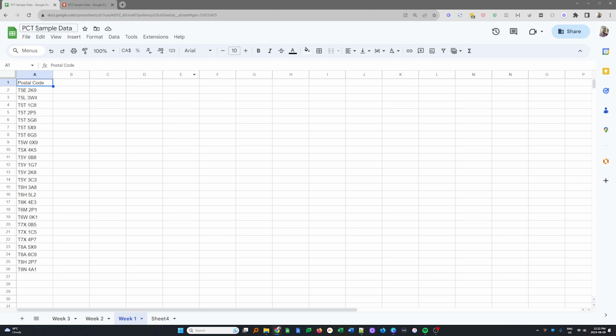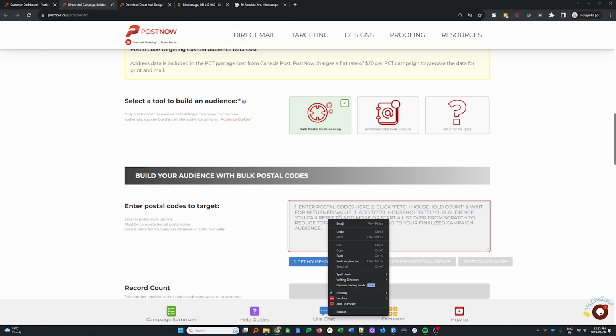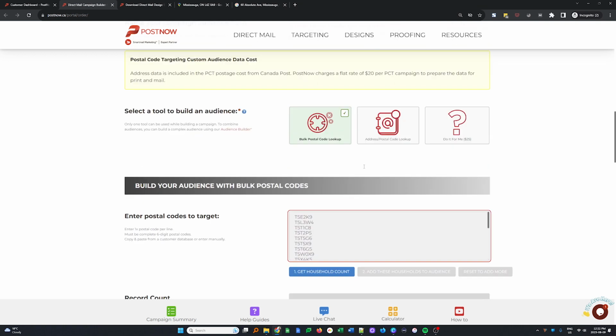Okay, so I've got this data, and I've got 3 weeks of it here. I'm going to start by copying out these postal codes, and I'm just going to work off a couple of screens here. I'm going to paste this in here, using Control V for paste. If you're using a Mac, you can use Command, or you can just right click inside the box and paste. Because it's from Excel, it'll paste each one in a separate row, which you'll need.